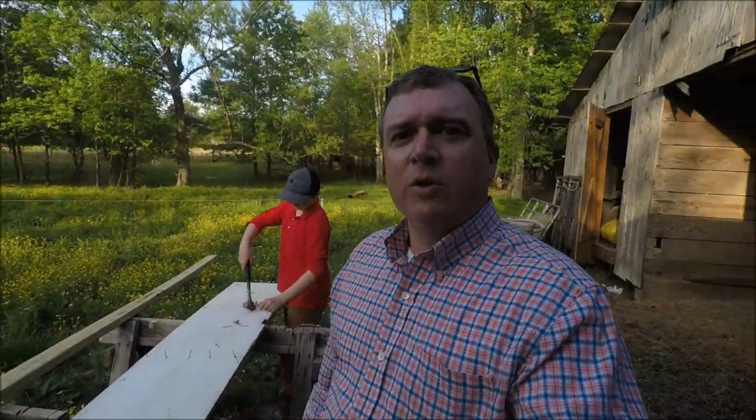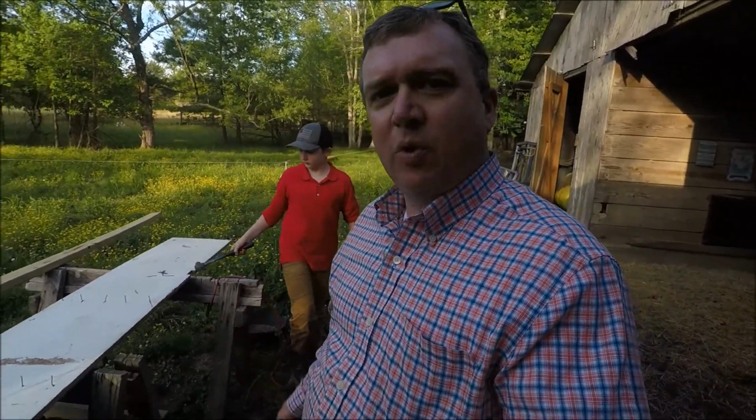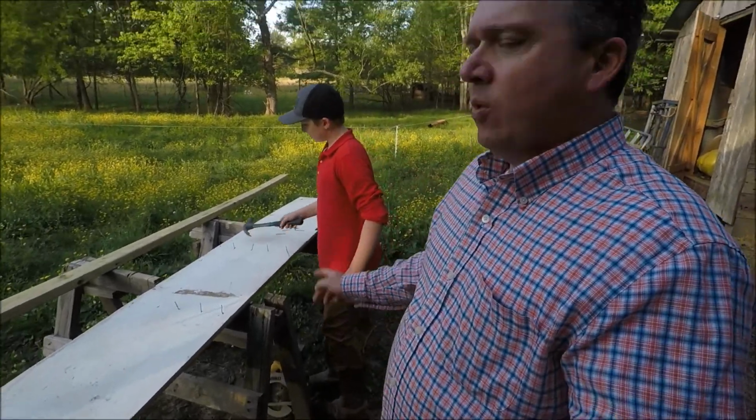Now, I don't know about you at your farm, but here at Hidden Meadow Farm, we like to use what we've got, and that's what we're doing here. Caden's pulling some nails out of this old board here. We're going to use that board.